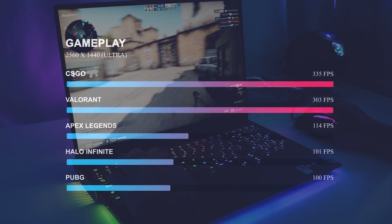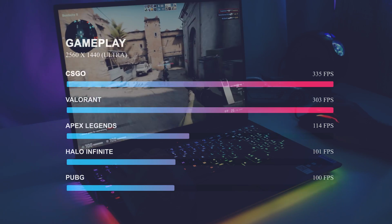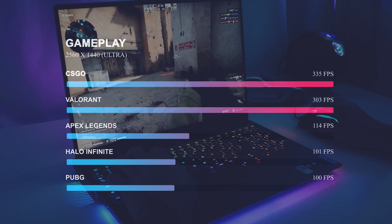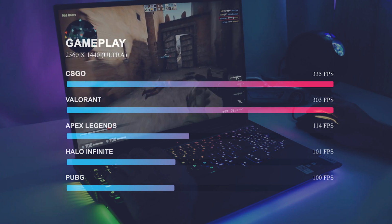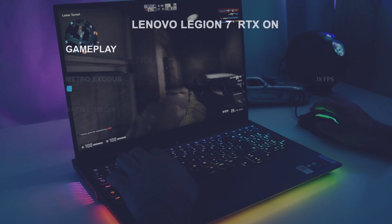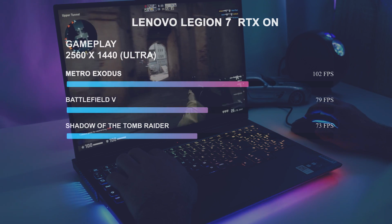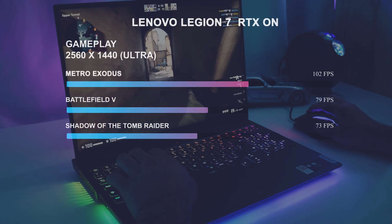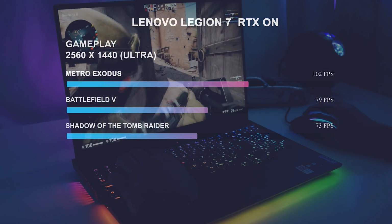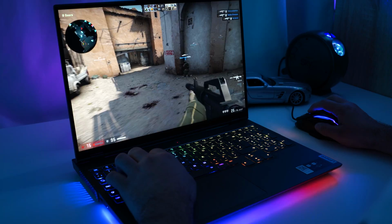Even at 1440p, the RTX 3080 will still deliver. Again, CSGO and Valorant are still well above 300 frames per second, and the rest of the games are still above 100 frames per second. Ray tracing is also supported by our RTX 3080, with realistic lighting and shadows, and still has great frames thanks to DLSS 2.0. This goes for both 1080p and 1440p.